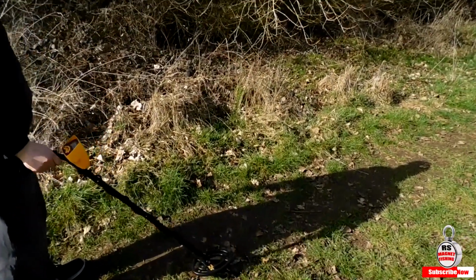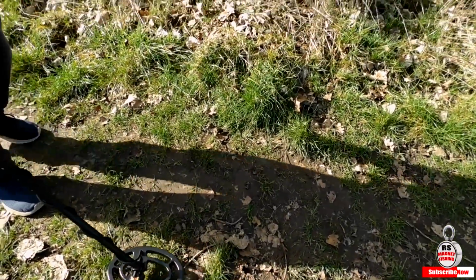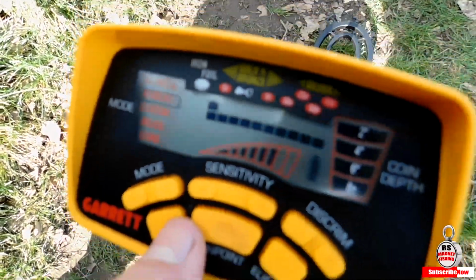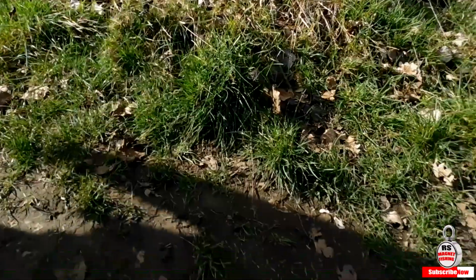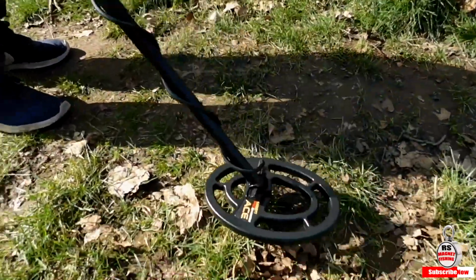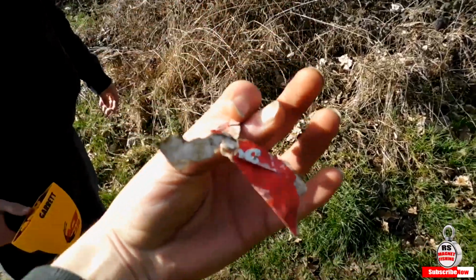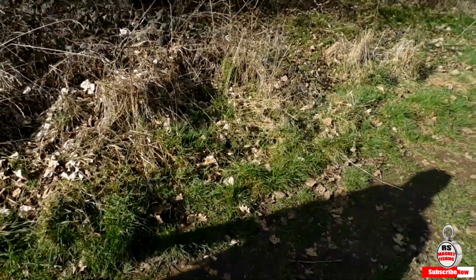Got a plate. What's it saying on the thingy? Foil. Foil. First foil I'm gonna be. First find was a bit of paper. Hey, finds! Moving on.